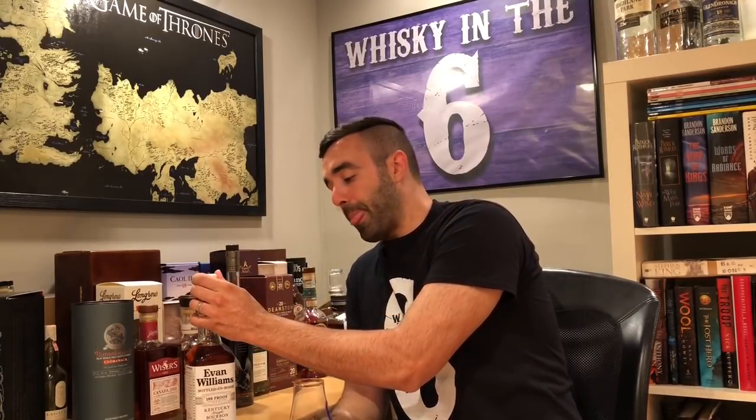Okay, so on the nose, there's some heat. You can tell it's a little bit higher in ABV, probably because you can tell it's a bit young on the nose. But lots of caramel. The mash bill on this one is 75% corn, 13% rye, and then 12% barley.